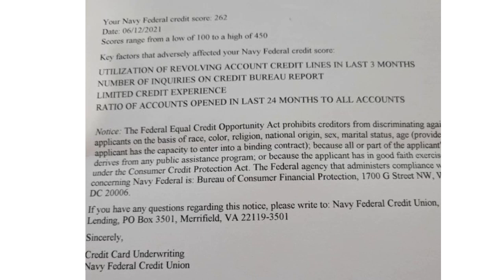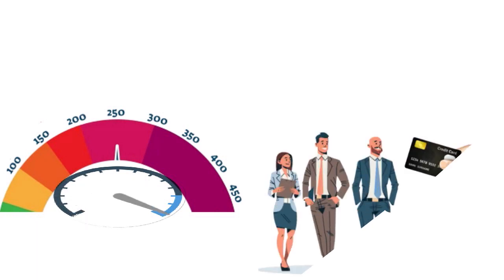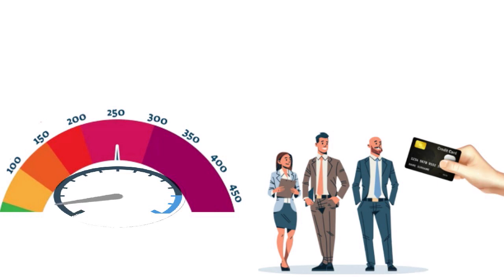So the bottom line here is that it is real. It is not a one-time thing. It is an ongoing, recurrent thing, and the score oscillates from 100 to 450. Okay, and your goal as a Navy Fed member, if you are trying to get credit card pre-approval offers, is to improve your Navy Fed internal score, okay?